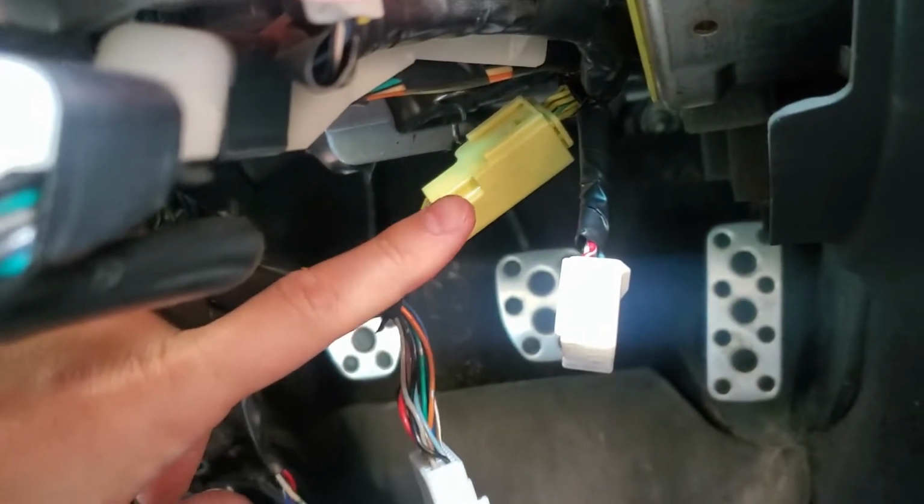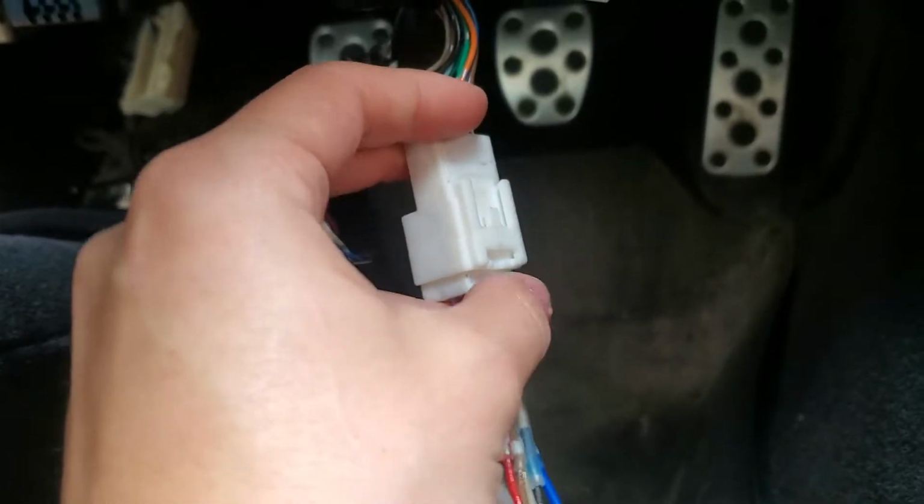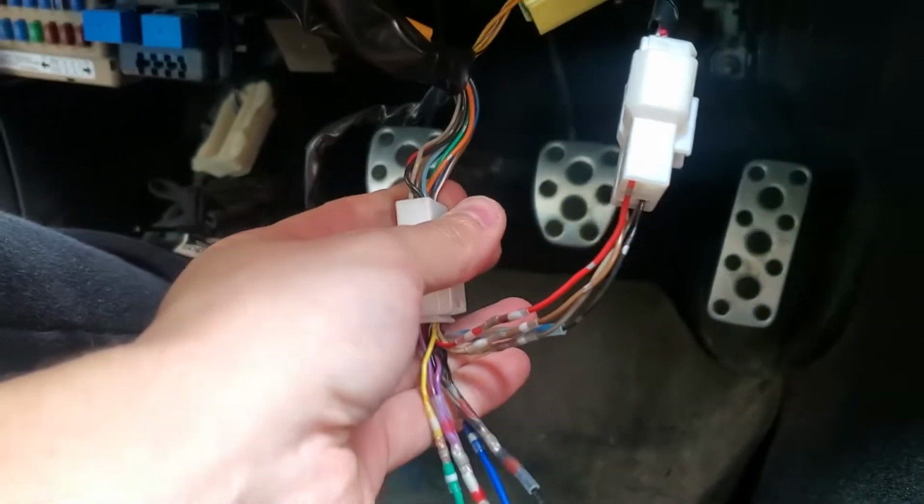This is your airbag. Do not touch this. This is plug and play. You don't have to worry about it. Literally just plugs right in. Your other side goes in. That's it. It's fully connected.